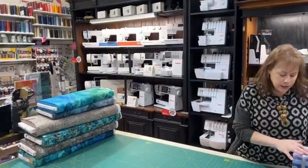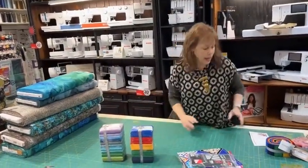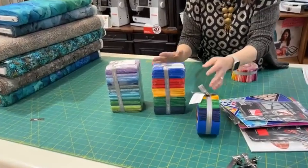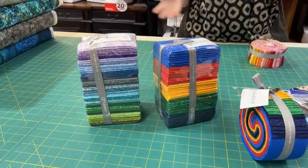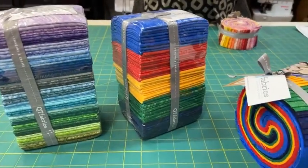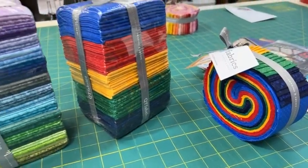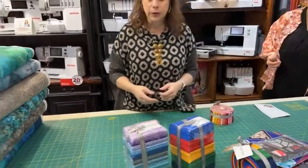I just got in some really cool QT pre-cuts. They're very, very pretty, and I wanted to share those with you. So one group is this gorgeous kind of Crayola colors that are just always so useful and so pretty. Do you have a children's quilt that you are working on, or maybe you just need some really bright colors to charge up your latest quilting project? I think that's a really cute group.